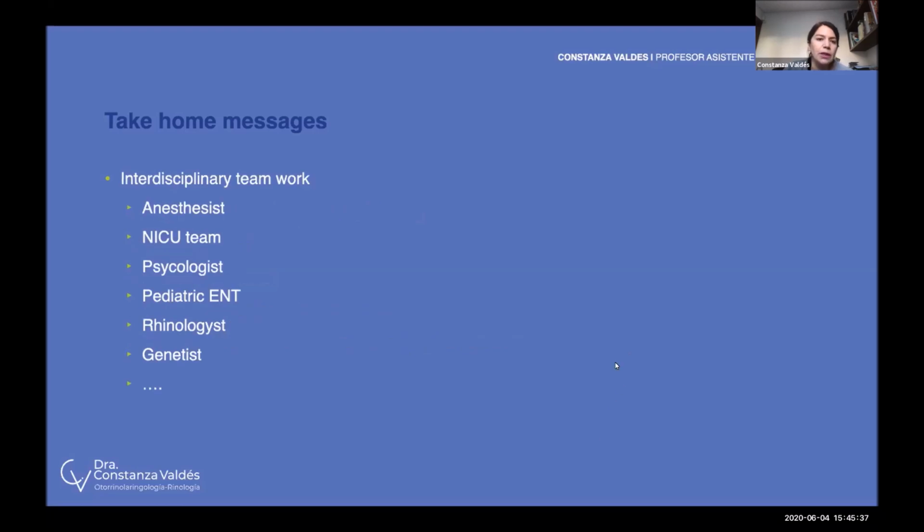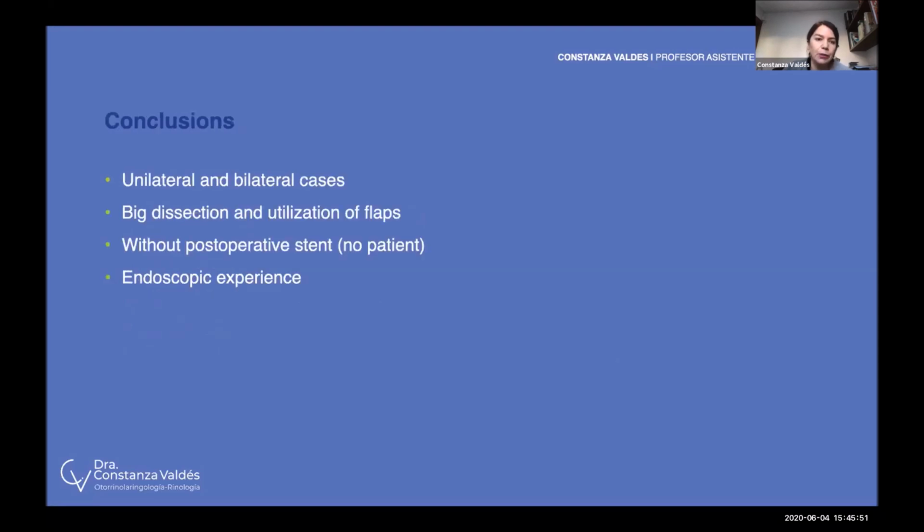Also, this work is not myself alone. We work with a team, and in that sense, you have to speak with all of them, and you have to have a good team when you're working with this kind of patients. In conclusion, this surgery can be done in unilateral and bilateral cases. It's a lot of dissection and utilization of flaps. It's important that we don't use stents, and you have to have experience with the endoscope.